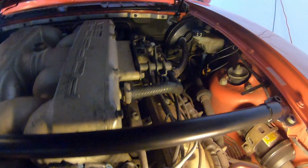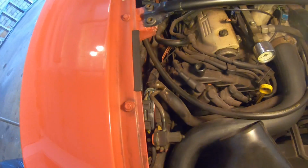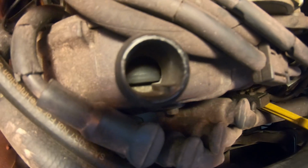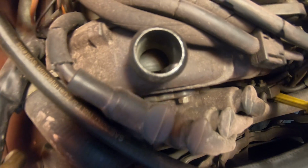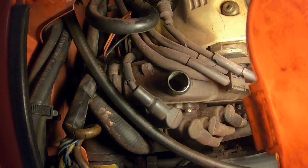So on top of that, the timing belt, that's the big one, right? So I'm looking at the timing belt through these inspection holes, and you probably can't see it, or maybe you can, I don't know. Yeah, there you go. And that timing belt looks like it could be old. I'm not gonna take any chances. I'm gonna actually replace the timing belt.